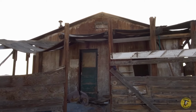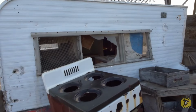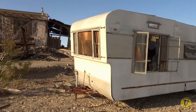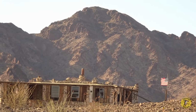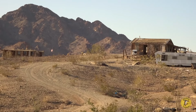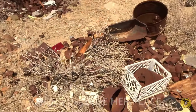Many questions come to mind as I explore these places. Who lived here? What was life like? How long did they last? Why did they leave? I was told that a woman lived here for quite some time, and that if anybody came too close, she would get out the shotgun and start shooting at them. Apparently, they had a brisk business in prostitution here.